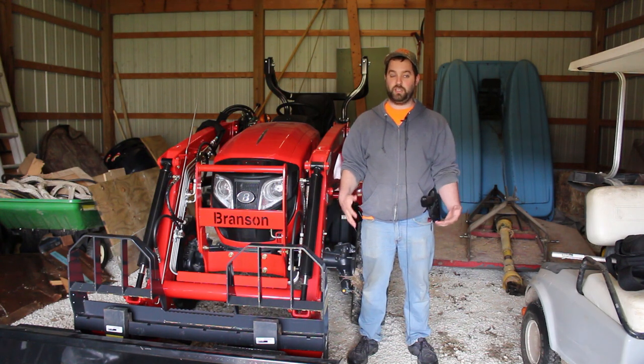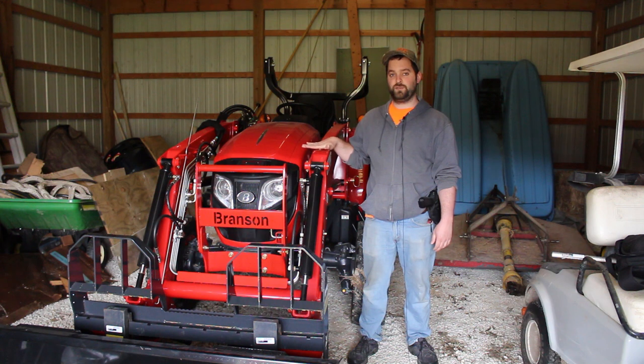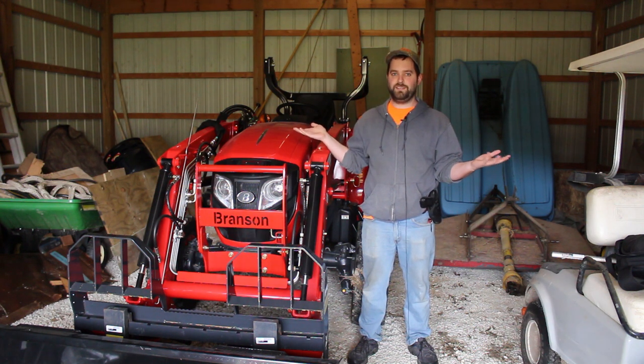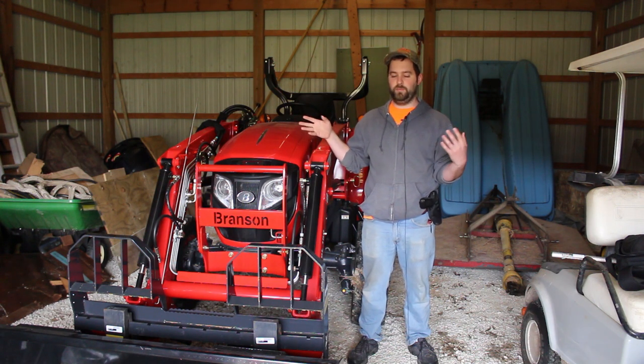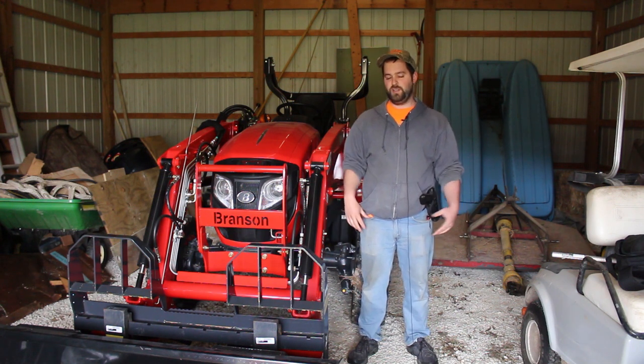And then once I got that figured out, I started to look at what size tractor I wanted. I didn't really want something huge. This is actually probably the biggest tractor I would want, mainly because it fits in the barn nice, and anything bigger would make it harder to move because we have a whole bunch of other pieces of equipment in here and just junk in general.